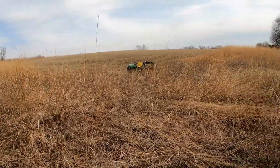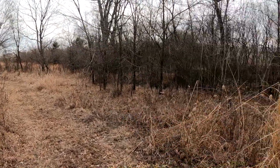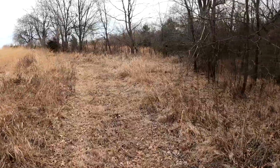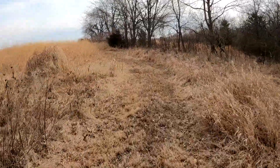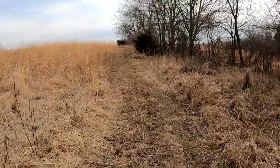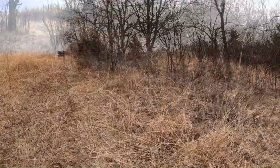All right, so you can see where I just was. I think I'm going to set it. All this looks good. There's a good trail going that way. And I'm going to get something in right here. It's too good not to have something here. Even right here is a good location. And I think there's another trail that comes off. So it's just a matter of making up my mind where I want it at this point.